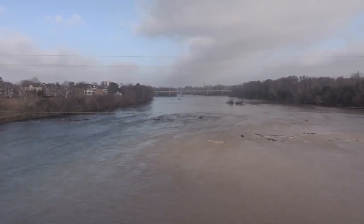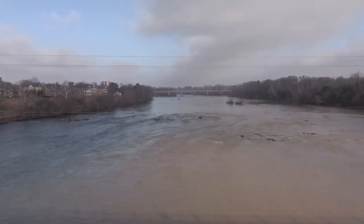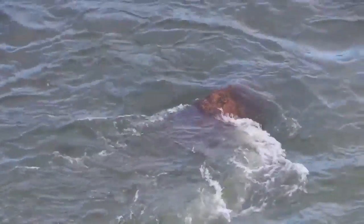The tar came from a power plant that closed in 1954, before there were national pollution standards. SCANA estimates that there is 40,000 tons of tar in the river today.